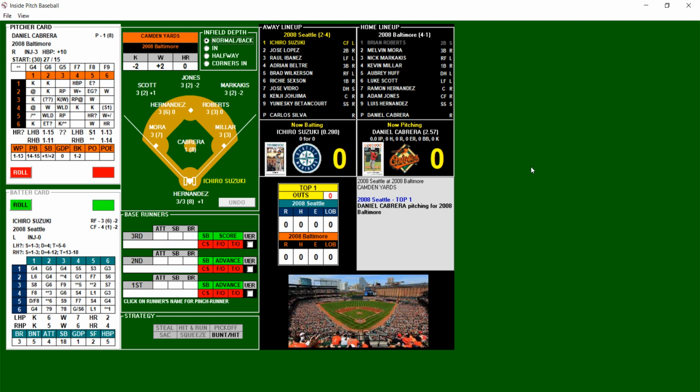Leading off, the center fielder Ichiro Suzuki. Batting second, the second baseman, Jose Lopez. Batting third, the left fielder, Raul Ibanez. Batting fourth in the cleanup position, the third baseman, Adrian Beltre. Batting fifth, the right fielder, Brad Wilkerson. Batting sixth, the first baseman, Richie Sexson. Batting seventh, the designated hitter, Jose Vidro.